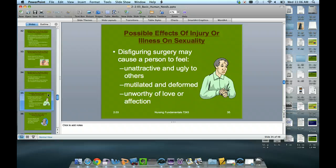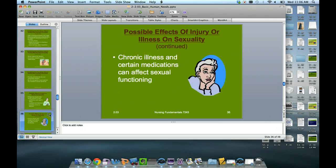So let's talk about some side effects of injury and illness on sexuality. So if you think about a disfiguring surgery that could occur to a person, for example, some people feel that an amputation is disfiguring. The patient themselves or the resident may feel unattractive and ugly to others. They may feel like they have been mutilated or they're deformed and unworthy of love and affection.